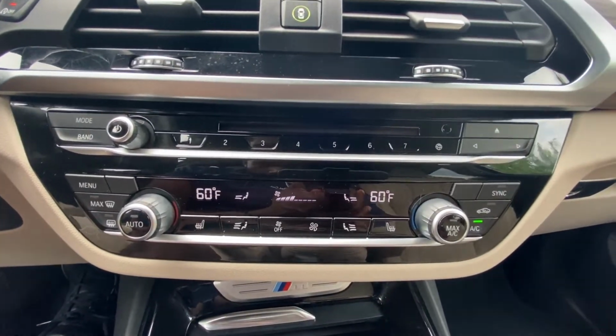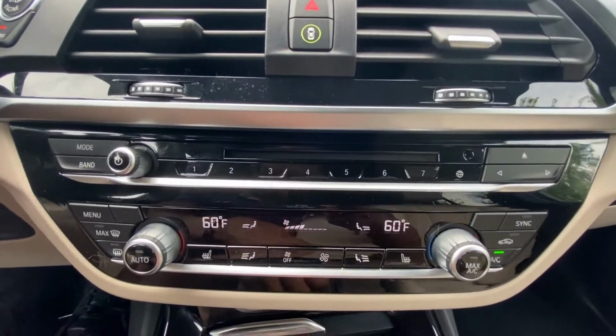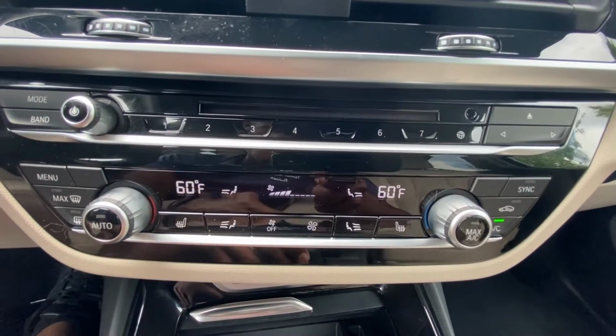But down here we have dual zone automatic climate controls. Still have a nice little disc player here. And then you have 3-stage heated seats for the front driver and passenger.